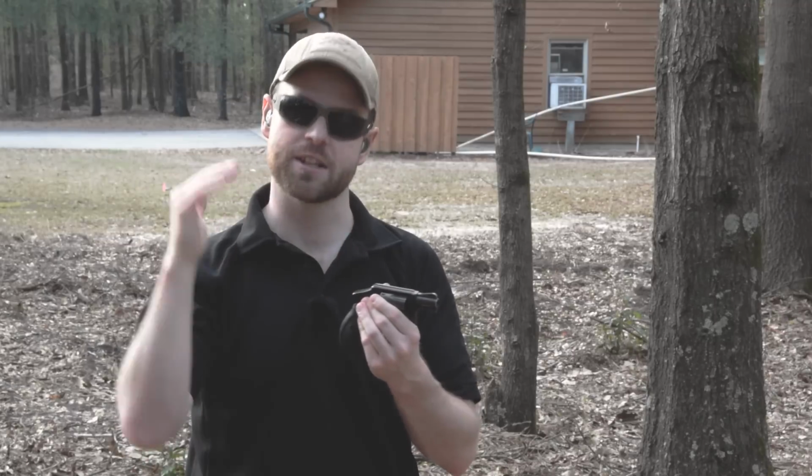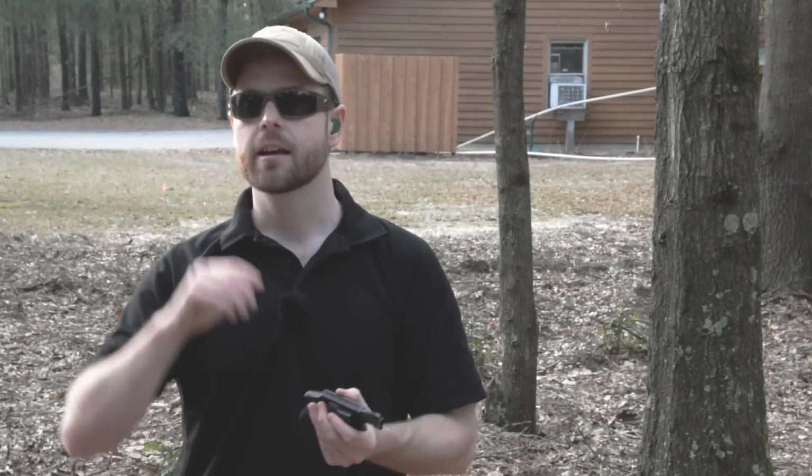Now that's pretty tremendous, right? Now it's partially because of the action. There's nothing to absorb that recoil, but it's equally as much the weight, the mass of the firearm that's firing it. But we'll get back to that. That's gonna be number 3.